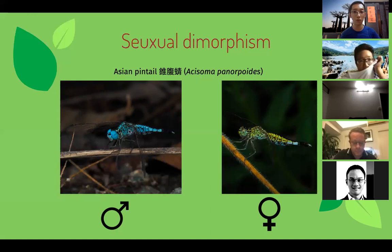And also a bright blue dragonfly is not really something you usually see in Hong Kong. But they're relatively small. Not many insects have a common name. And the color is reflected. Yes.